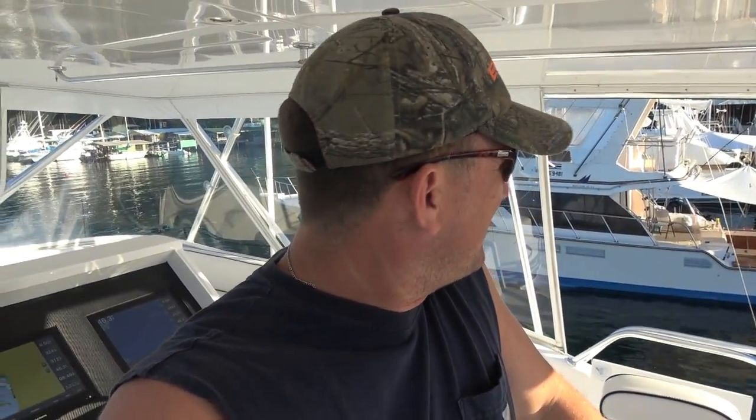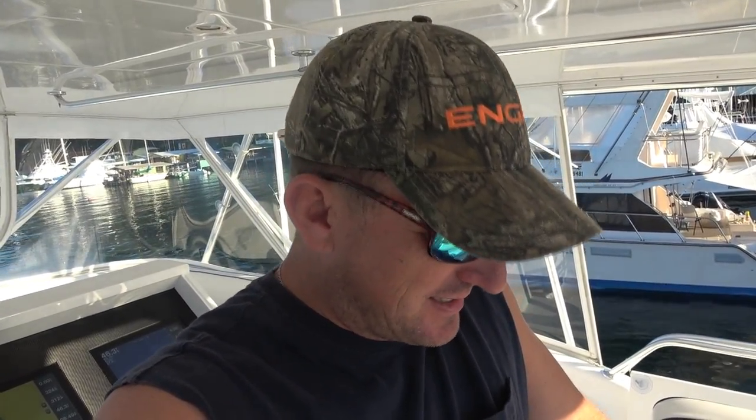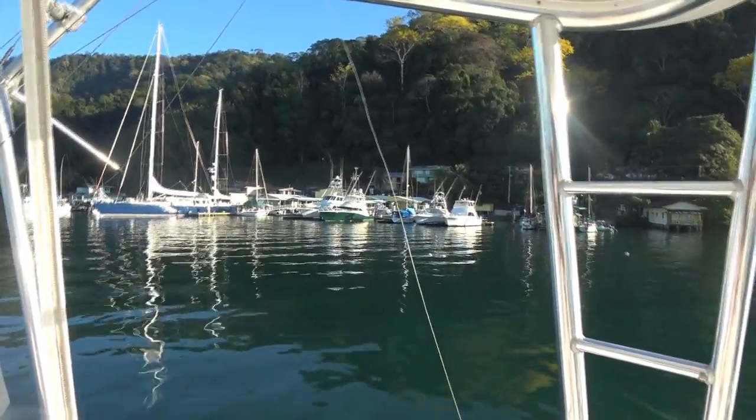All right, well, it is January 5th, 2017. We're here at the Fish Hook Marina in Golfito, Costa Rica on the Olivia Rose. We're getting ready to head to Quepos, to the new Marina Pez Vela. What a wonderful day. Let's get it going.